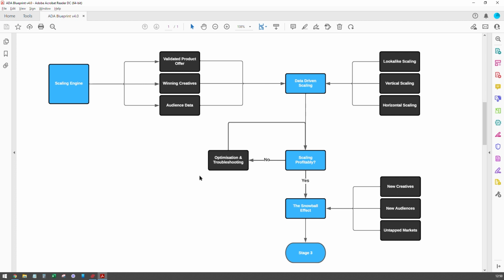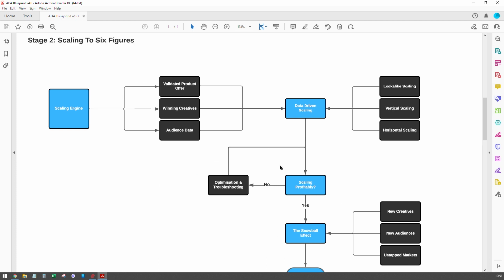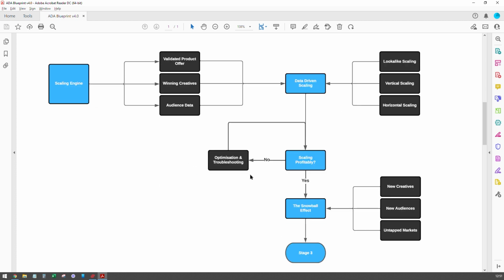You know, is it the ads? Is it the landing page? The checkout process? Is the product price right? The product description? Is it connecting with the audience? Things like that. All these sort of questions start popping up when you're going through this scaling engine and really understanding what is working and what isn't working. And then you can start to optimize things, troubleshoot the things that aren't working, fix those issues, and then double down on all the different stages that are working.